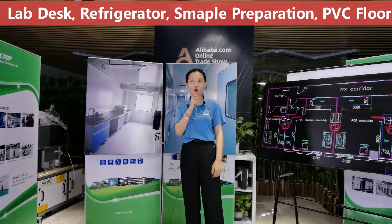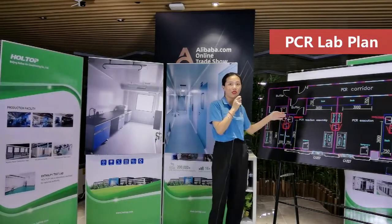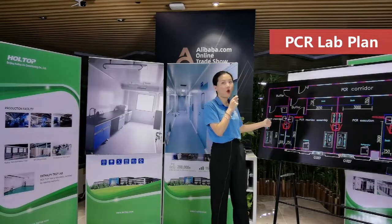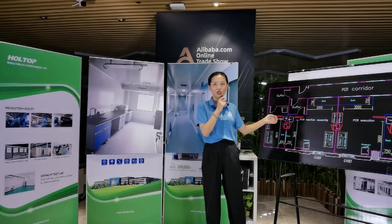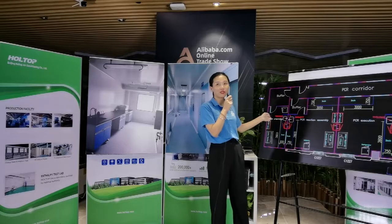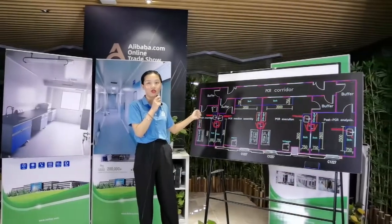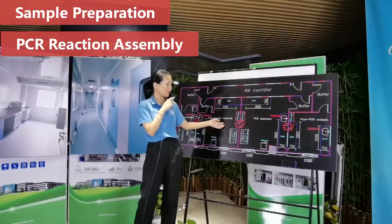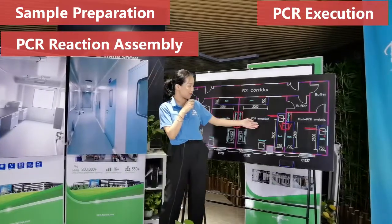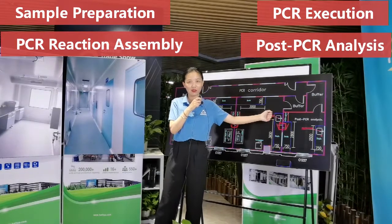Then the picture on my left hand is the plan of the PCR lab. Here we can clearly view the process of the lab and what rooms are included in the PCR lab. As you see, the PCR lab typically involves activity that includes sample preparation, PCR reaction assembly, and PCR execution. And the last one is post-PCR analysis.